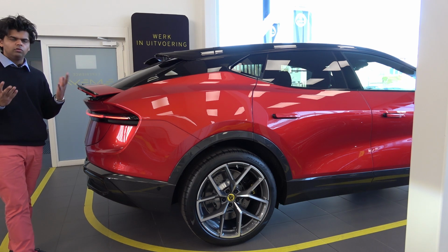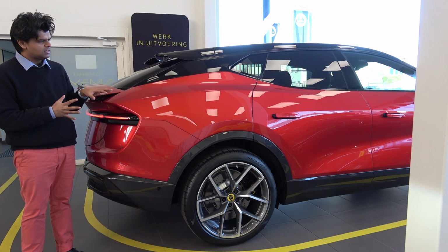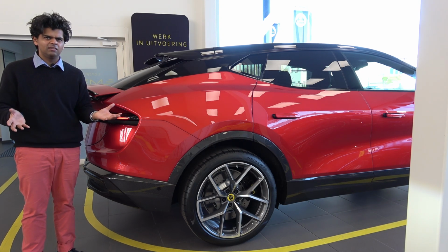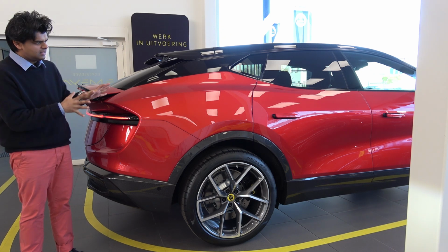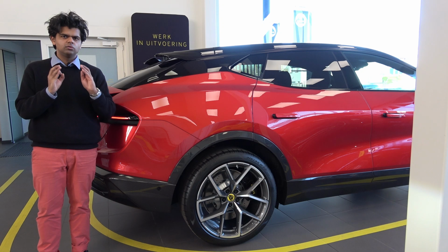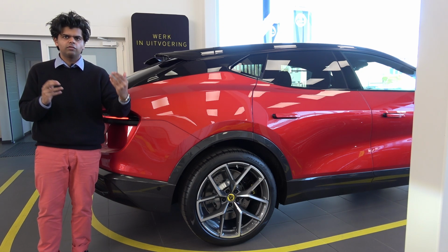I saw a number of Lotus Eletres on the road, and I have to say that from certain angles, it looks gorgeous. In fact, it's starting to give me Porsche Taycan vibes, and I'm not entirely sure if this is something to be proud of or if this is something to question, because when it comes to the Geely group, they do some really interesting cars, but then I'm also under the belief they get easily inspired by what some other car manufacturers have come up with.